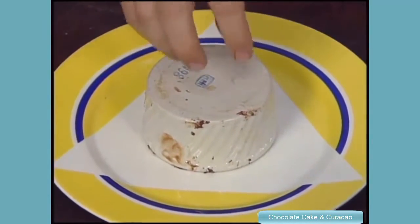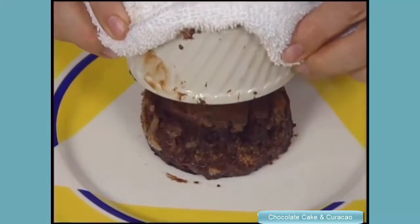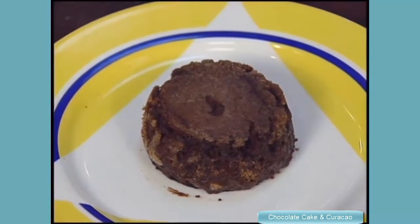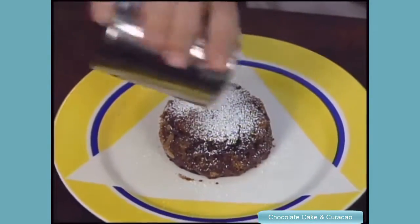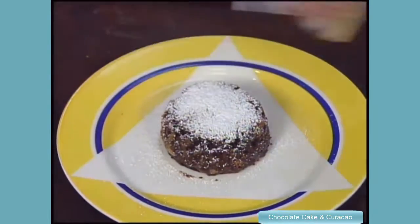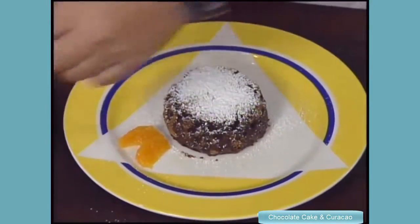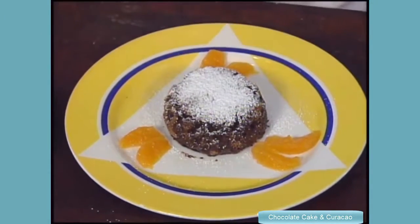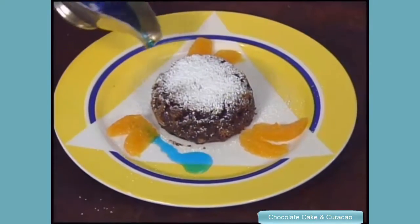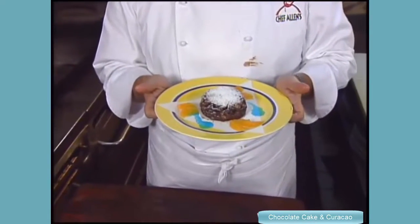After inverting and leaving the ramekin upside down for about a minute to cool down and let the cake set, what we do is pull it up and remove it. Then with that, what we're going to do is put a nice dusting of confectioner's sugar on it. Garnish it with the orange segments. You can do a couple of segments on each spot there. And then we could just put a touch of the blue Curacao on the plate to give it a little bit of fluorescence. Wonderful melted chocolate Curacao.